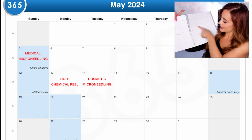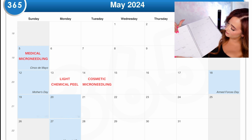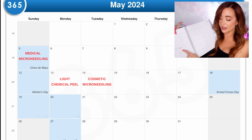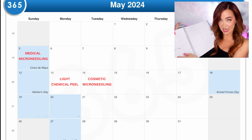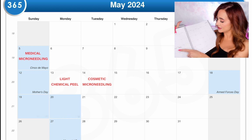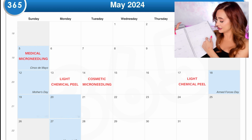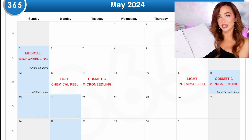So I waited my full 7 days from microneedling. And then I started my light chemical peel and then my cosmetic needling. So this is the next week. And I know that this week, right to here, is 7 days. So I think maybe I'll skip 2 days and then I'll do my chemical peel here and my next cosmetic needling here. Okay, and that's how you really calendar it out.